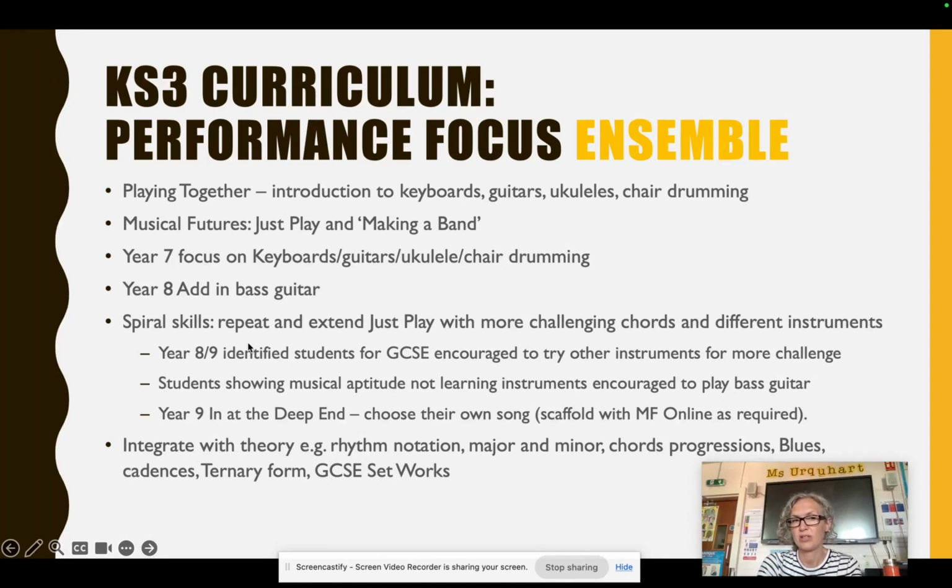If I spot Year 8 or 9 students that I think might want to do GCSE but don't play an instrument, I often encourage them to play bass guitar. Those that do learn an instrument, I'll encourage to try a different instrument. In Year 9, they choose their own song, and I can scaffold with Musical Futures Online if they need it.